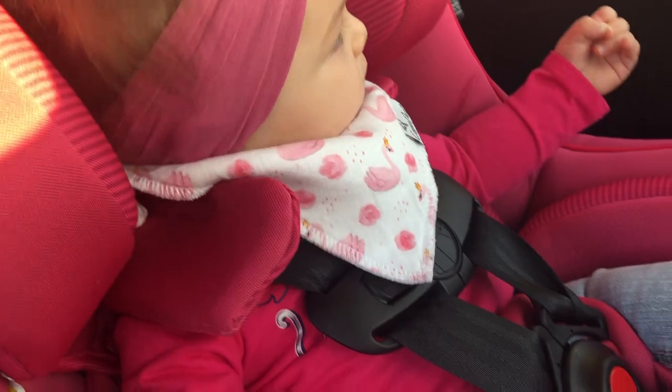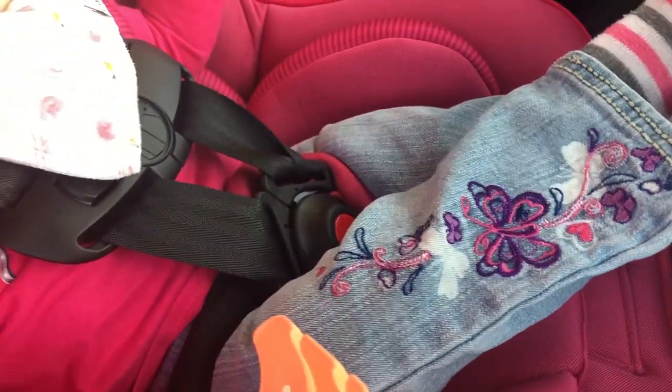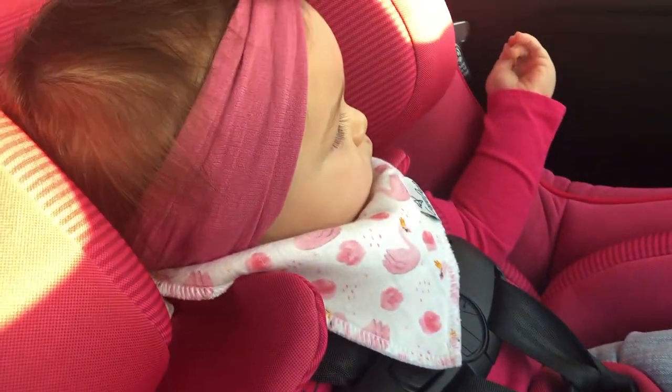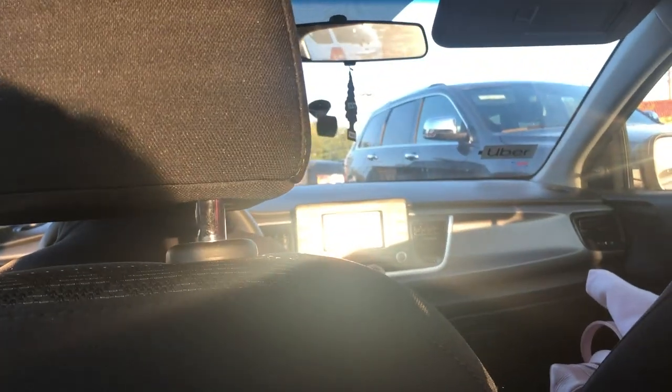Alea's looking so cute with her jeans. Yep, my baby's wearing her jeans. She's a big girl now. How can you say that, babe, that she's wearing her jeans? Oh, I know. She's a big girl.